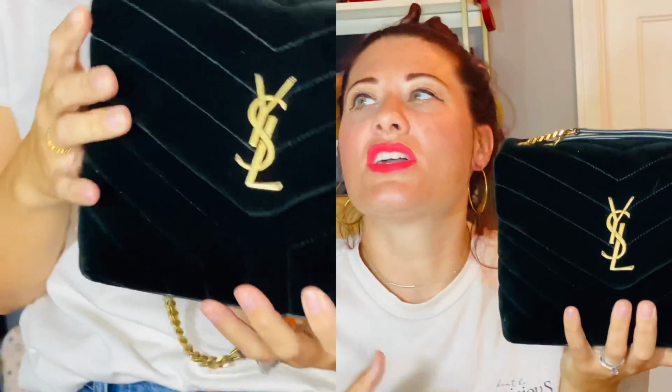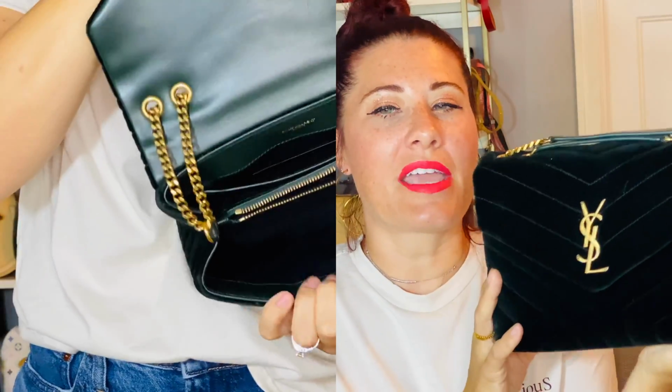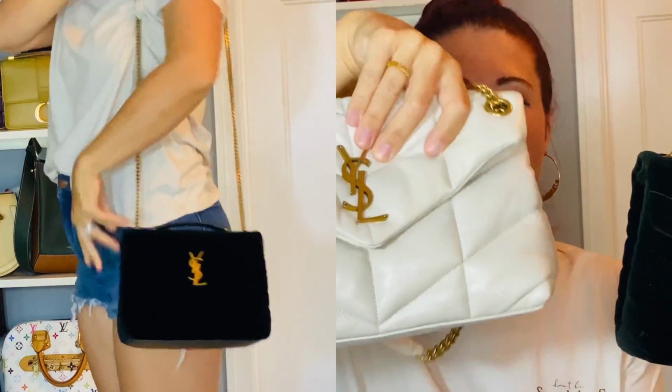It's not just because of the velvet. I think that's the structure. It's more structured. Yes, I can wear this crossbody, but it doesn't feel like a relaxed bag. I don't feel like it dresses anything down wearing it crossbody. So I feel like this one I just wear when I want to look nice. And that's my opinion. You could totally rock these bags just chilling with a t-shirt and jeans. It would look amazing. But for me, I see this more as a fancier bag, I think just because of the structure and the shape of it, than I do my puffer bag.